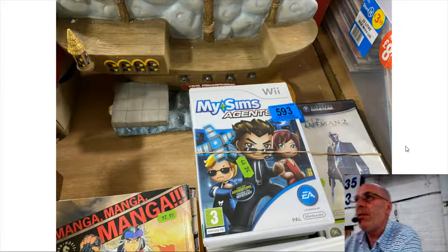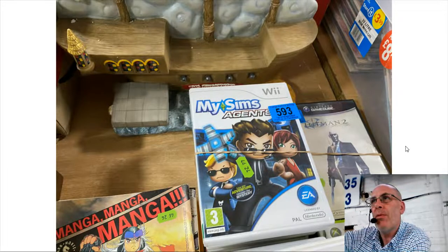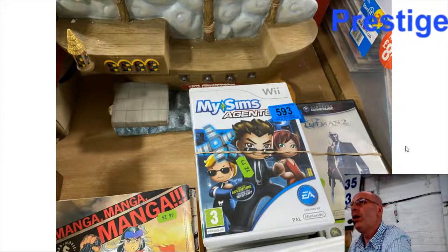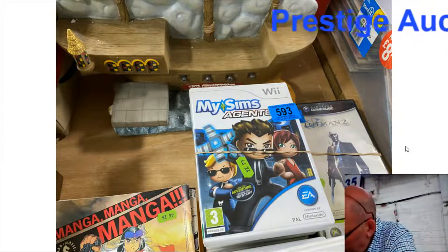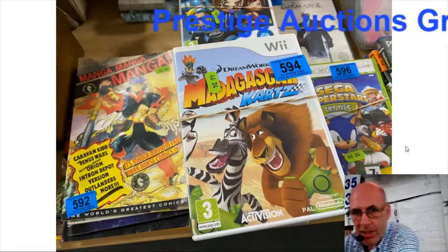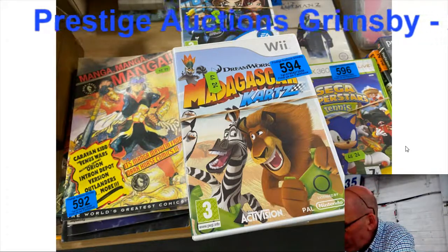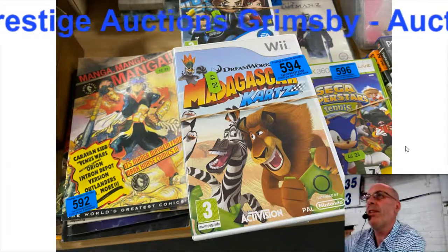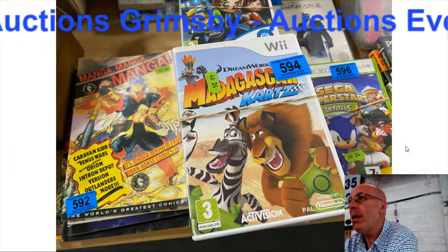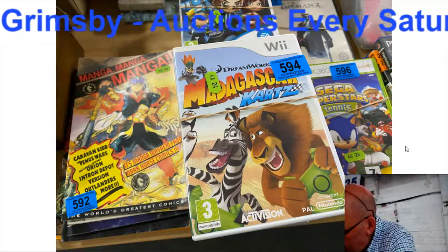And lot number 593 is a pile of Nintendo Wii games, and I've got £6 bid. Six bid, seven anywhere. Seven, eight, nine, I'm out. Nine bid, ten anywhere. £10 anywhere. Selling away then at £9. 1519. And lot number 594 is the pile of Wii games once again, and I've got £6 bid. 6, 7, 8, 9, I'm out, 9 bid, 10 anywhere. £10 anywhere, selling away then at £9, same buyer takes those ones.